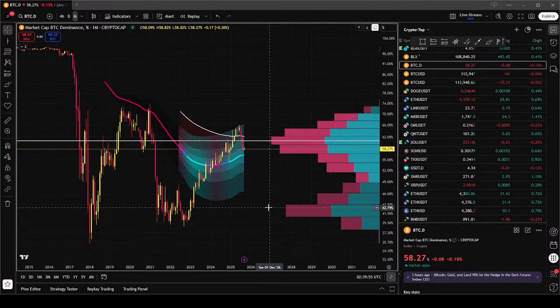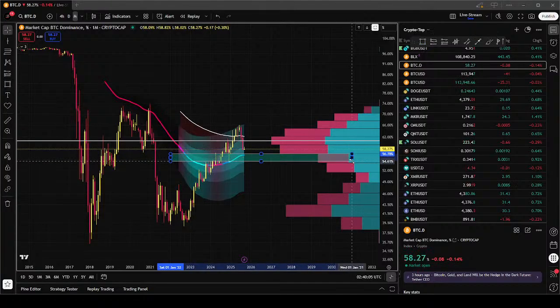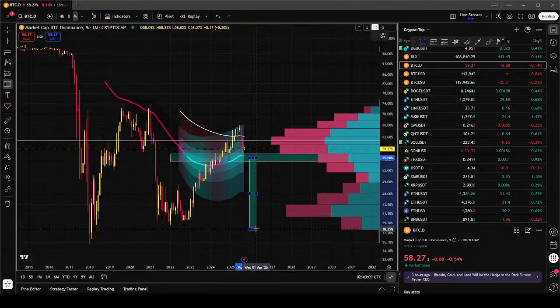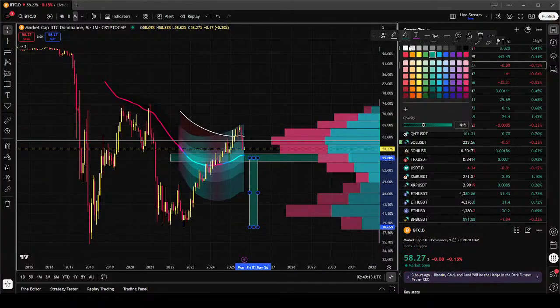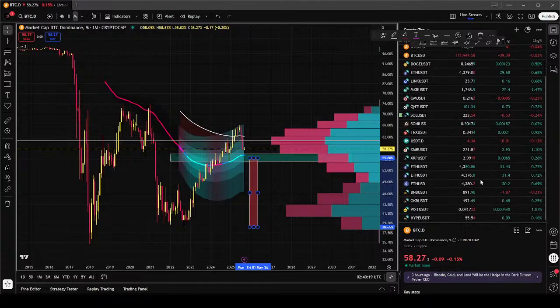Looks like it's every 4 or 5 years. And so right now, the only way to start calling for a massive alt season is if Bitcoin dominance breaks the MA55 and actually does something like this, a massive crash, right? But the odds are very low, because if you look at your favorite altcoins, all of them are very expensive.